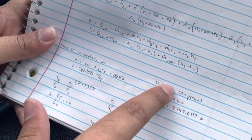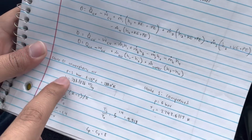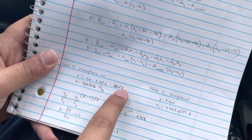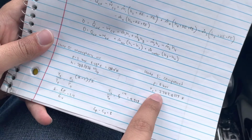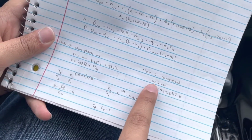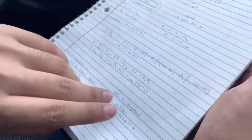So state 0 and state 1 is before the compressor in the first place. So I looked up values. The very first air that goes into the compressor is atmospheric, so it's 1 bar. This is the average temperature of the atmosphere, which I looked up. I found the enthalpy for that in my book. I found out that the temperature after it comes out of the compressor, this was wrong. I didn't write the right answer, but I found out it was around 300, which was right. That was kind of cool.